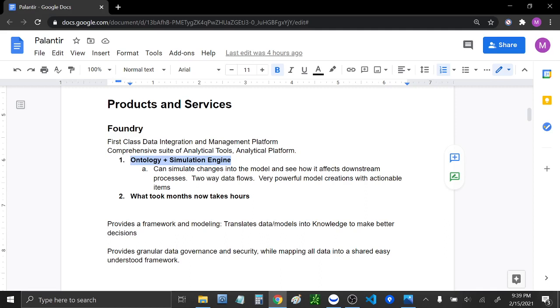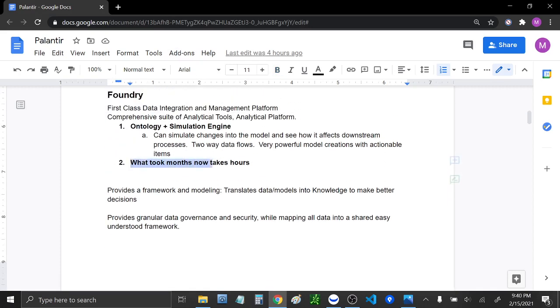And I think I've read or brushed on a case study where they were working with a client that had an ERP system, and within a couple hours, I believe they were able to save the company a large amount, like in the tens of millions of dollars, adjusting their ERP system within a couple hours of deployment. So that's pretty phenomenal. So that second point in there is, what takes months now takes hours.